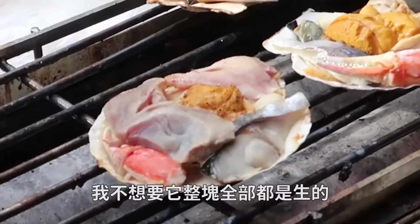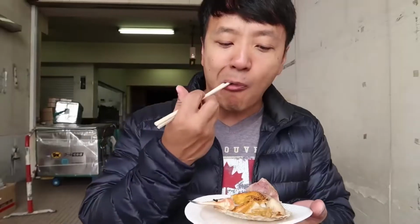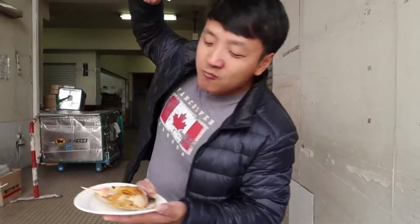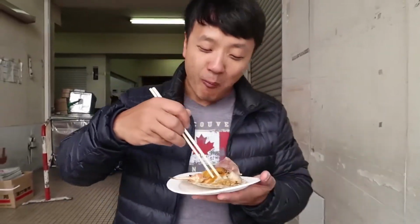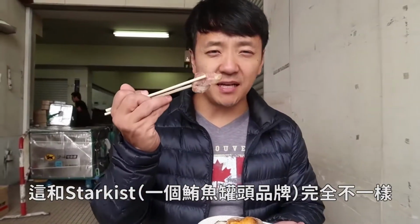Try a piece of the tuna. I didn't want this completely raw. It looks like it's cooked maybe medium rare right now. Oh, that's delicious. That thing was probably swimming in the ocean an hour ago. This is the opposite of star-kissed.